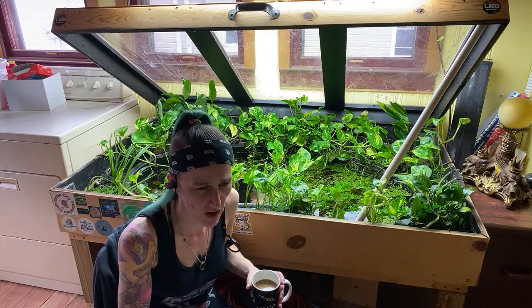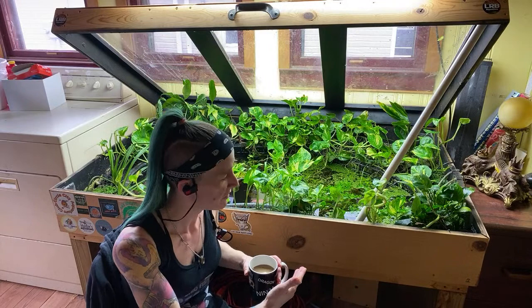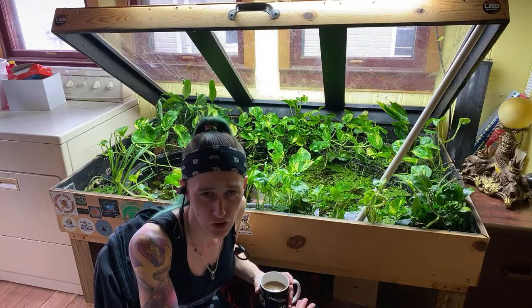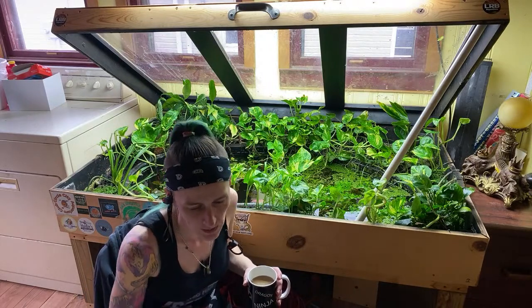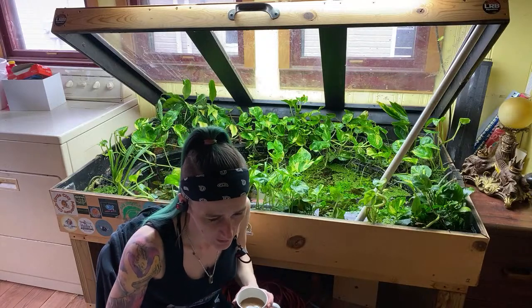If I wanted ants in my pond, I would have gotten a specific colony of ants and put it in the pond. But these ants don't understand that, because they're just crazy sugar ants looking for a crumb. And I swept up all the crumbs, so they're like, let's go try out this pond. Crazy.